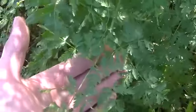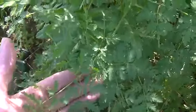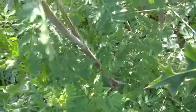But here you can see the distinct shape on these leaves. You can see just how big these leaves are in comparison to Queen Anne's lace or yarrow. So that's something to keep in mind, and that's something I wanted to show you guys, so that way you don't pick the wrong plant and you don't poison yourselves.